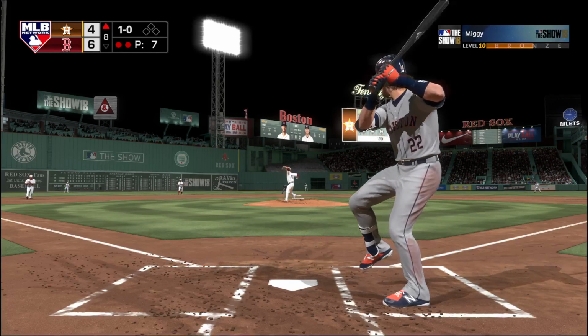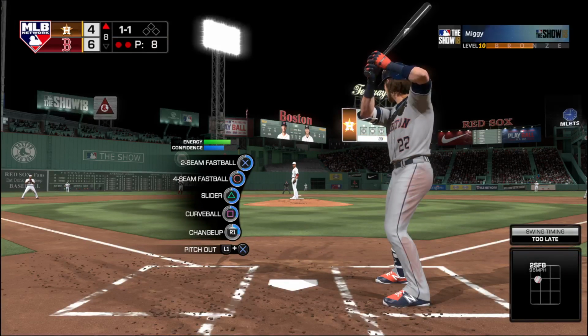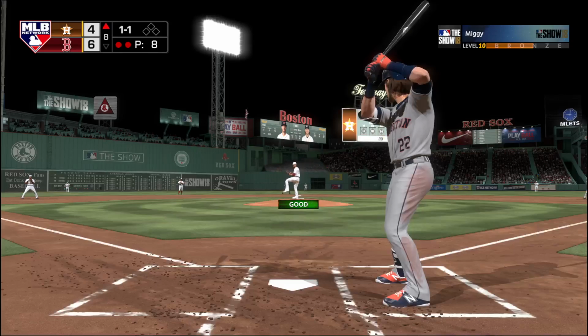Ready with the 1-0. Swing and a miss, way behind the big fastball. He's going to need to shorten up and get that foot down a little bit earlier if he hopes to be catching up to that fastball. 1 ball and 2 strikes to count.